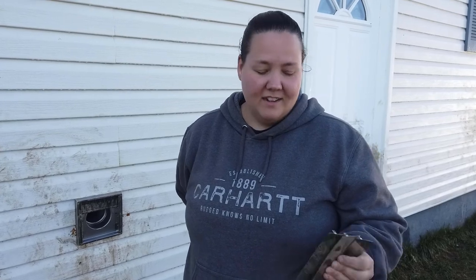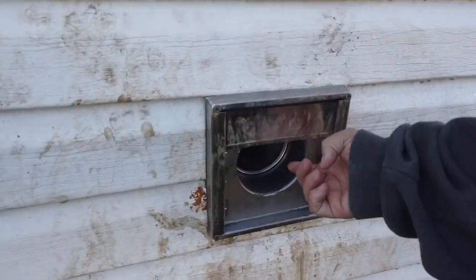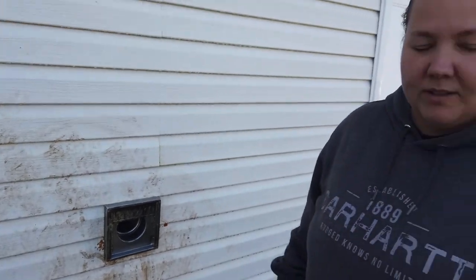So we thought we had the answer to the dryer vent and the dogs when we bought a metal dryer vent cover. Well, they outsmarted me again. They pulled off all the little fins. I guess when the dryer was running, they were blowing and somebody wasn't that happy with it. So now I get to try and fix it again.